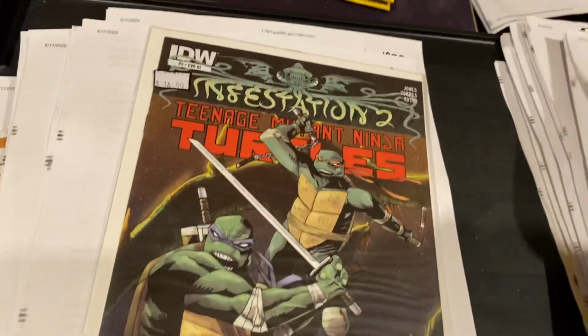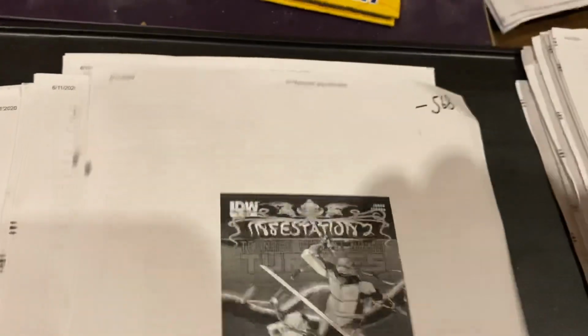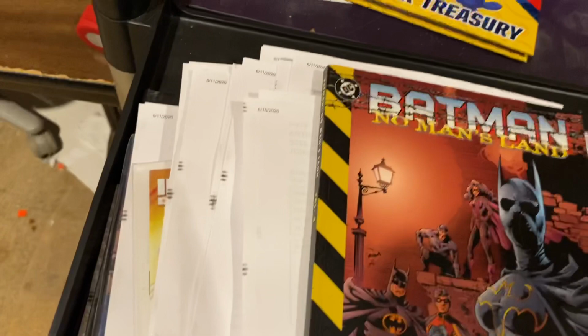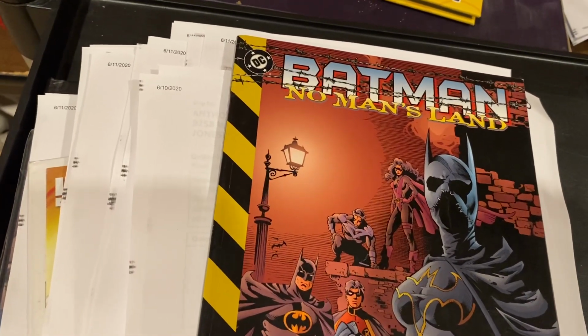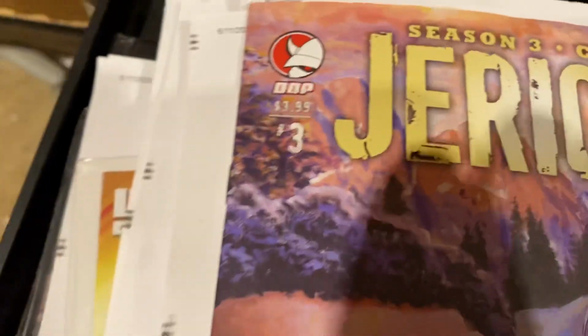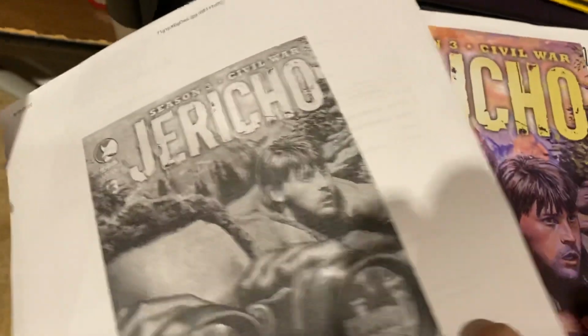Star Wars Legacy. Teenage Mutant Ninja Turtles. Wow, this is a big, heavy IDW day, man. $12 for that turtle. Let's see here. We got Avengers. Let's see what it went for. $7. We got a Batman No Man's Land trade paperback. Let's see what it went for. $10. Jericho. Bam. We bought out all the remaining Double Deuce stock on this one. $12. We're still getting $12 for those.